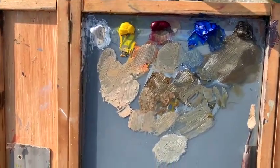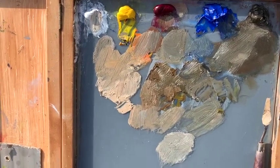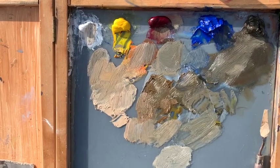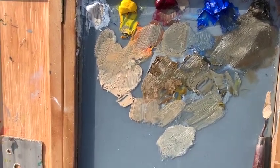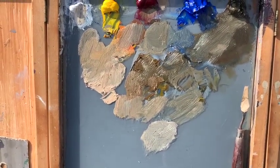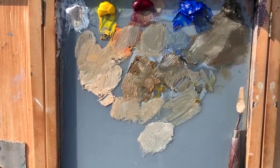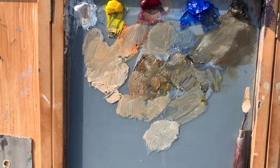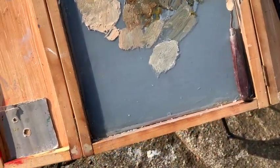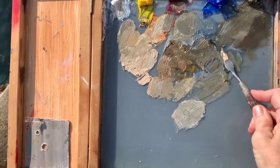As you can see, I'm mixing everything all together. I'm not one of those neat people who does little separate piles. One pile moves into the other. But if you learn how to mix colors and not create too much mud, it works. And the thing is that you want most of your colors on your painting to be grayed down versions. You never really want to take the colors straight from the tube. That's not going to work. So that's what I'm working with right now.